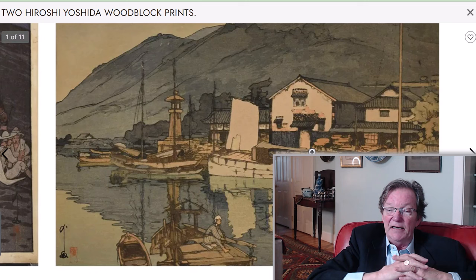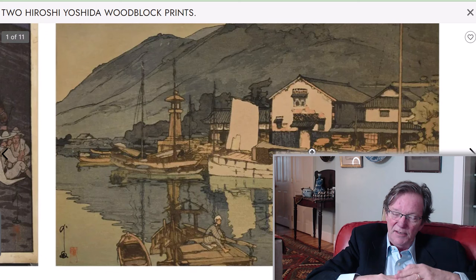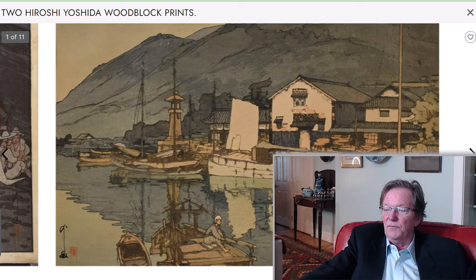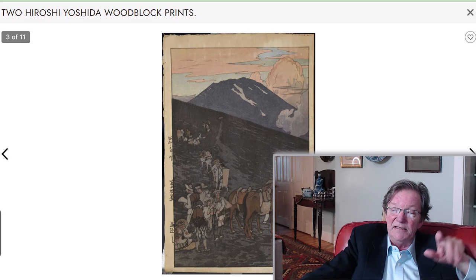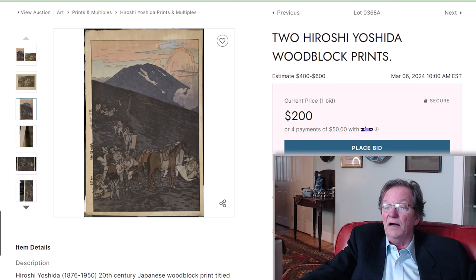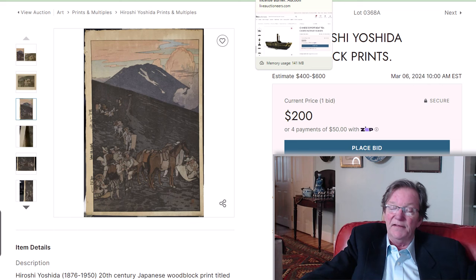stylish. I love this, the way it looks, the feeling of it. It's very sort of 1920s modern movement feeling to it. Very, very attractive. And there's a second one with it. I think the second one is maybe worth a little more, but it's one of the he did a series on the views of Mount Fuji, and this is one with a caravan of Japanese traders going up over a mountain. At any rate, $400 to $600 estimate. It's got one bid already. I think it's going to do better than that. I think it's going to probably bring $800 to $1,400, but it's a nice lot.